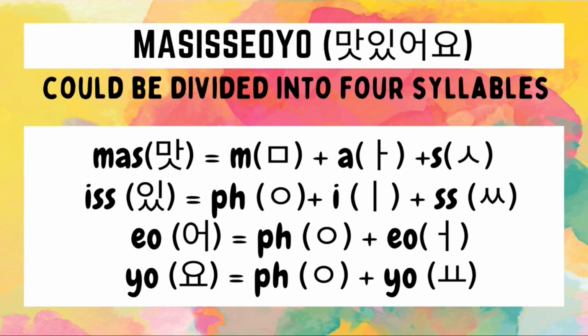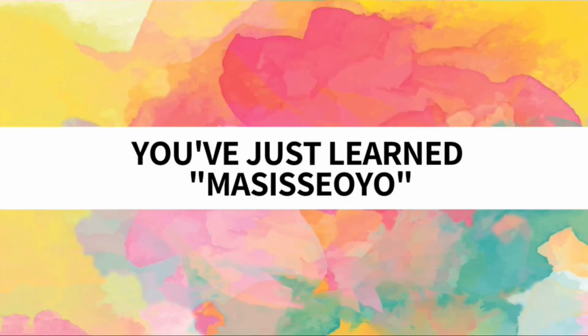For the fourth syllable o, we need to draw first a placeholder iyang followed by the o character. And then for the last syllable yo, we need to draw first a no sound or a placeholder iyang followed by the yo character itself. And then we just need to combine the hangul for each of these four syllables to form the hangul of the word 맛있어요. And with that, you've just learned 맛있어요.